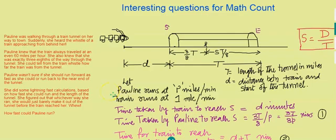Today I am going to solve a very interesting question in MathCounts that was asked by one of my students who is taking the MathCounts online class from me. The question is here. The question is no doubt very long, but it is really interesting.